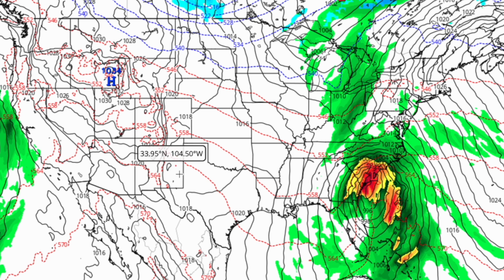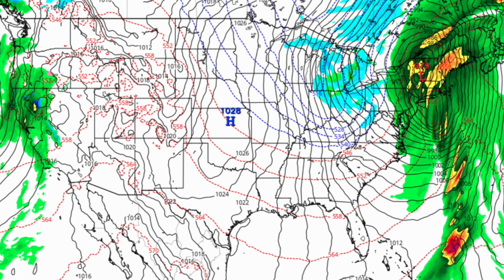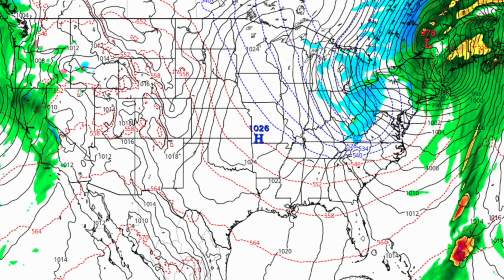So right now, obviously, we have that storm system moving up the East Coast, currently a 992 millibar low pressure system. It's going to keep moving northeast here pretty fast as well, bringing some snow to portions of the Ohio Valley, maybe a little bit of lake effect snow over the Finger Lakes and the Great Lakes. So look out for that in the Ohio Valley, okay?